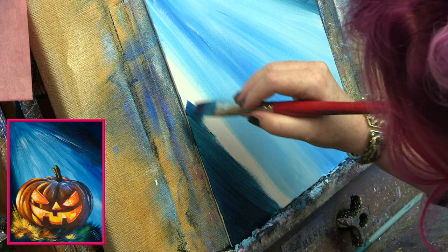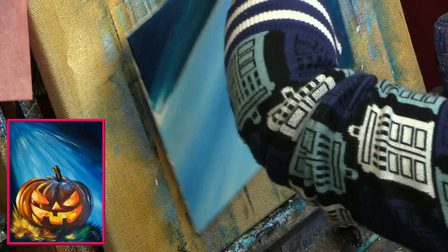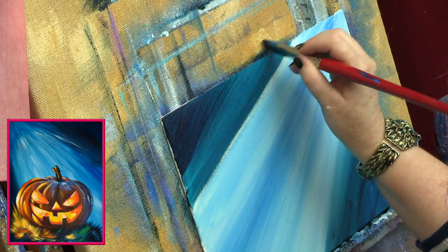That's cool. So I'm going to come here, and I'm going to want to blend those two seams again. But you know what, I'm not liking the stroke I can get. So look at me change the positioning of my canvas so I can get a nice smooth stroke. Yeah, because that's what I wanted. Smooth stroke.